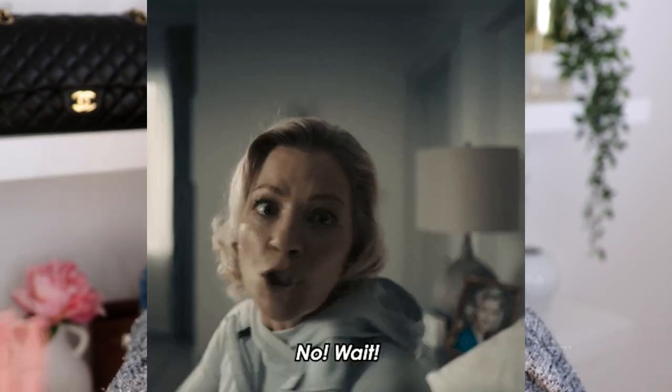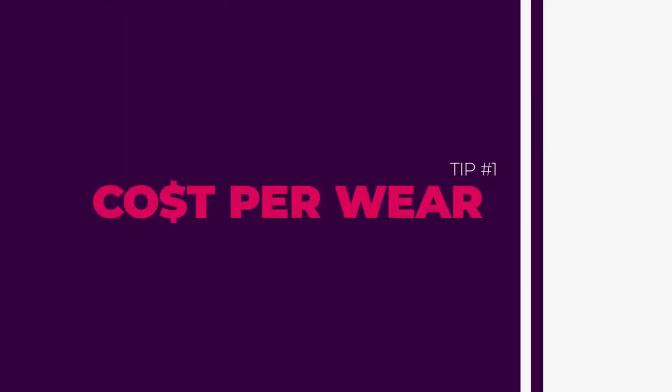If you don't want to have 25 or 30 handbags, who needs those anyway? We've talked about that before, so let's not go there again. Today, I'm going to help you to build your perfect small luxury bag collection. And the first point I wanted to talk about today was cost per wear. Some people, this is the main point. It's very important to them. And other people, not so much. They don't mind. It depends on your budget.